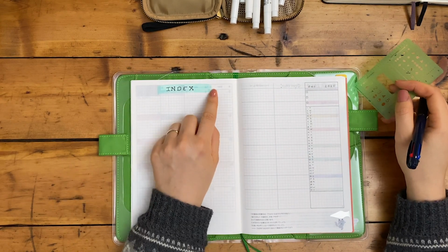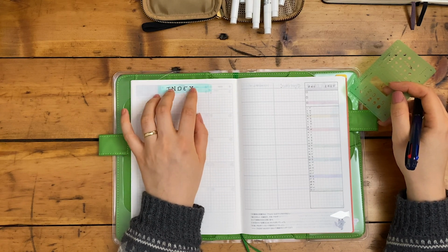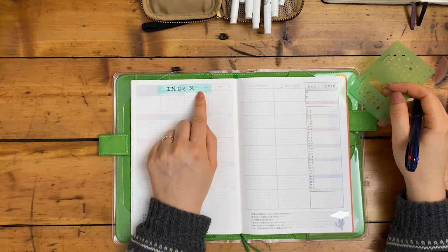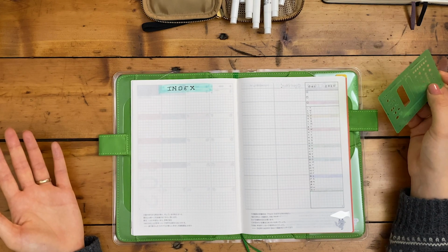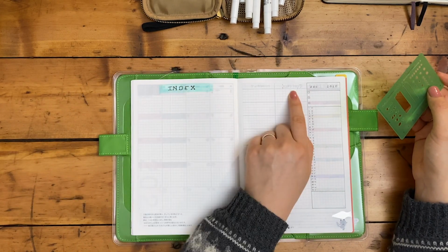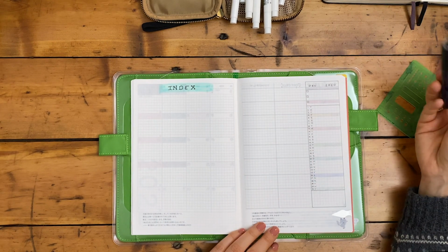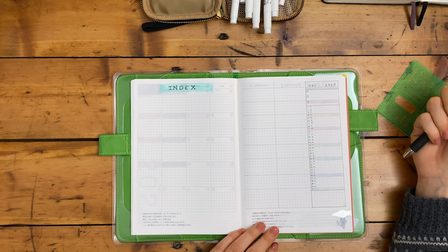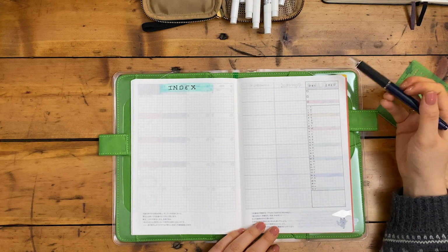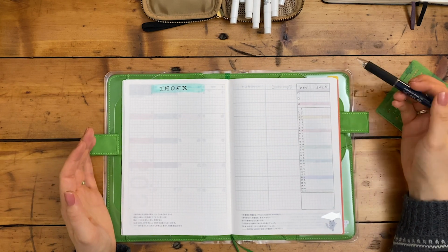I was looking for a Tombow to put behind here. I'm not 100% on this color at all. This is one of the new Mildliners that I got with the Hobonichi order, but it is as it is. I might black out this entire thing because this is much to the other side. I was not cautious. But, you know, I'm not here for it looking perfect. I'm here for it working for me. So I'm not worried at all. I can always redo it.